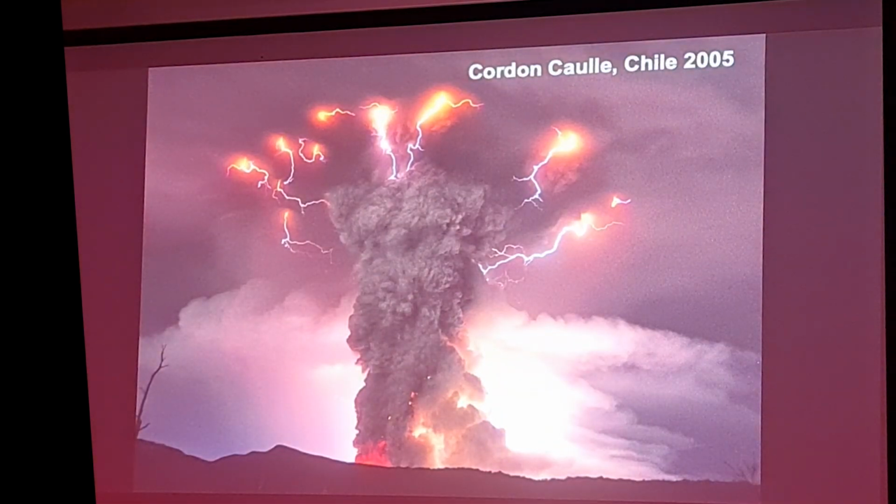This is another example. This is 2005 in Chile, Coroncoy volcano, and this is an explosion, and you can see this spectacular lightning that occurs around the explosion cloud. So again, another example of the sort of awesome beauty of volcanoes.